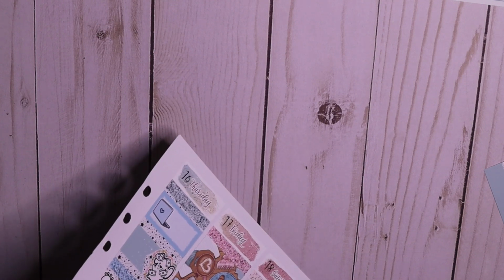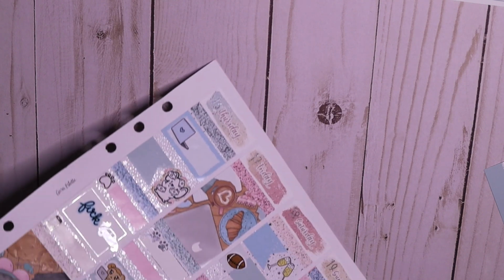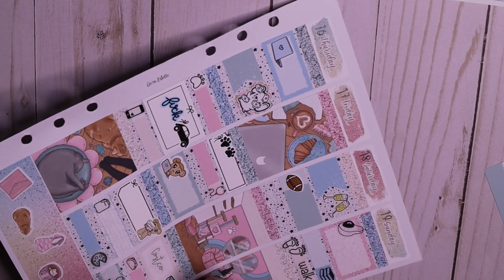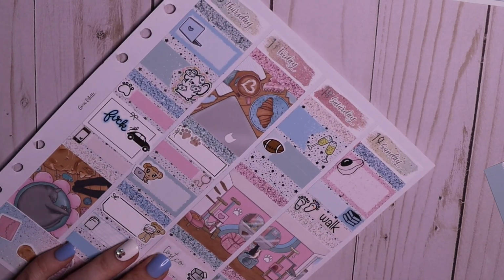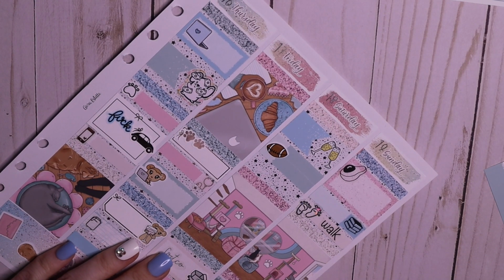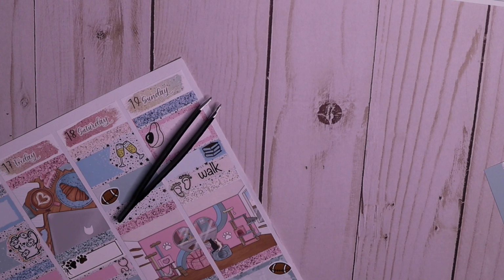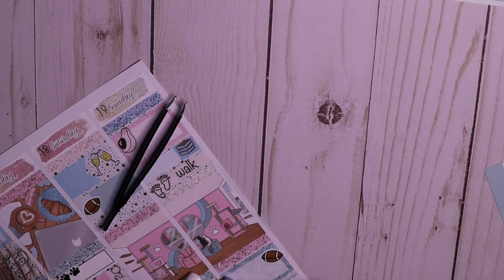Yes, once again, I checked this and I still managed to put the sticker down wrong. And now it's all mangled. Whatever.